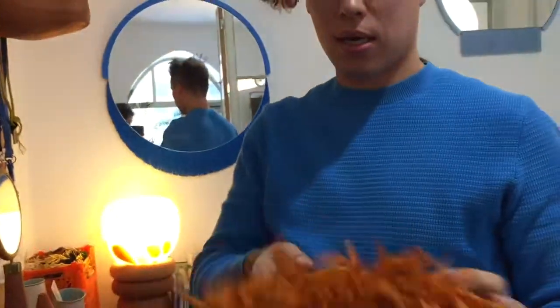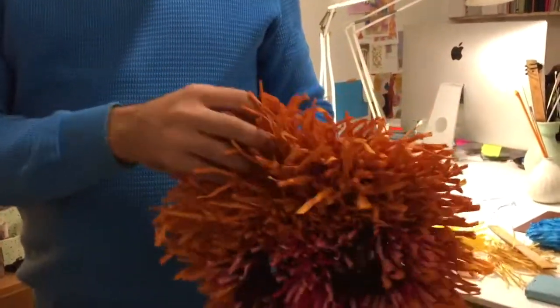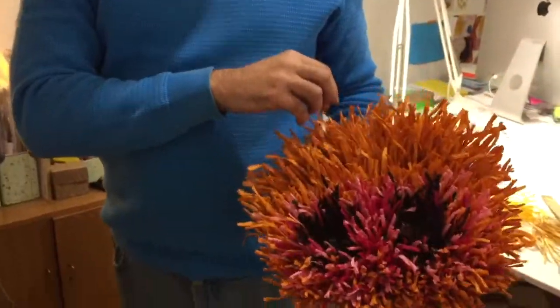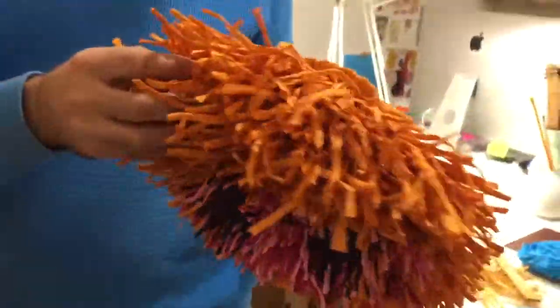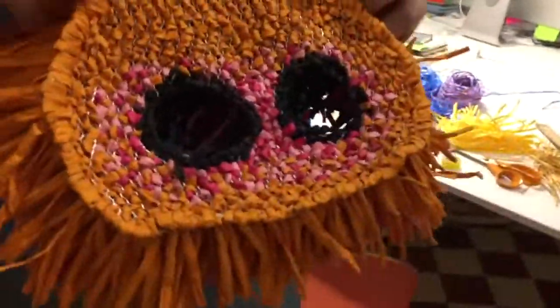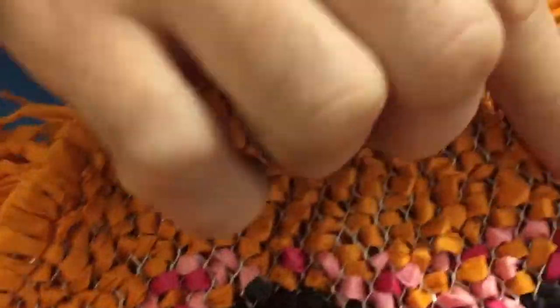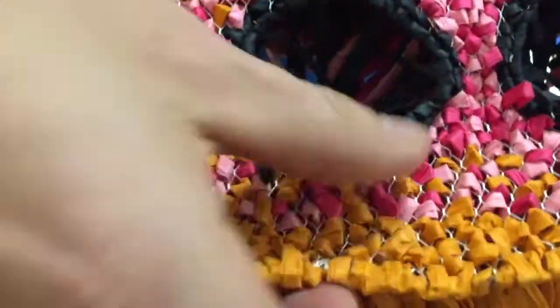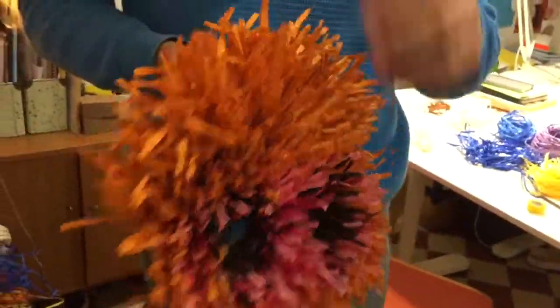So I made this mask with the paper fringe, and I think today we're going to use something that I maybe learned in this process, and it's kind of fun how it looks from this side, and here you can really see how you are doing the knotting. Actually these are not knotted, they are just pushed through the fence or this kind of wire, so it comes out nice looking, and again it's very fun to touch.